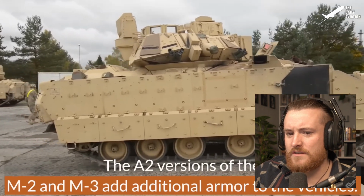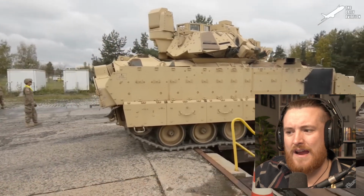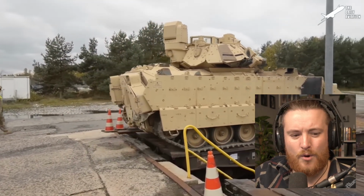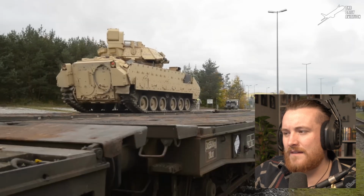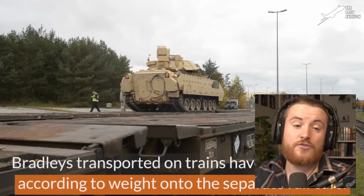The A2 version of the M2 and the M3 add additional armor to the vehicles. I'd just rather be on the ground, like feet on the ground, you know what I mean? Have a bit more control of the situation. Never really found being in a tank interesting. It doesn't mean I don't respect it.